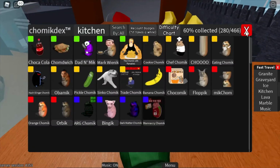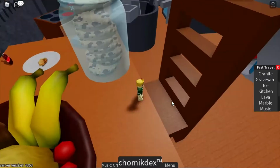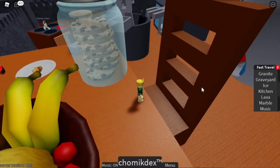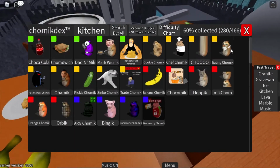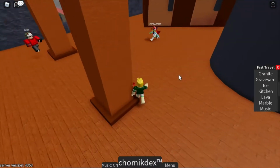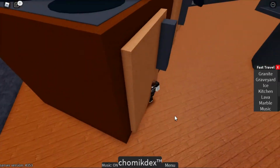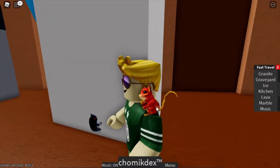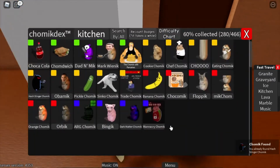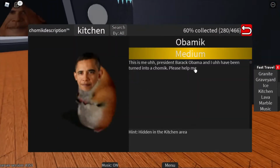Eating Chomik, I already showed you how to get that one, it is right there, but I'm not going to do this chair parkour because it is really difficult. The next one is Hash Slinger Chomik, I think. For this one, you have to go inside of these drawers, and then behind this bottle, there it is.